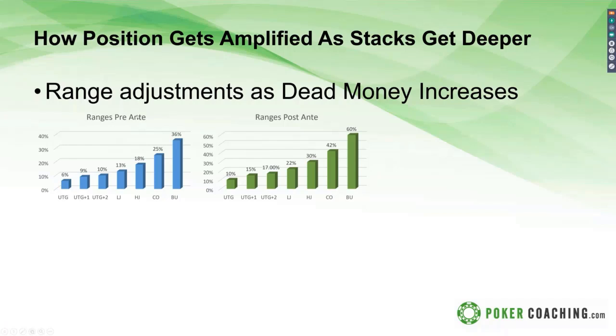And then range two is how I originally thought I would adjust to an ante, because this is something that I always struggled with in tournaments and I wanted to know the answer. And I thought, well, if there's 67% more dead money, I should play 67% more hands, right? So I just increased my range 67% in all positions. But this is wrong. Why?